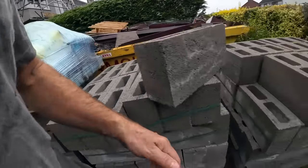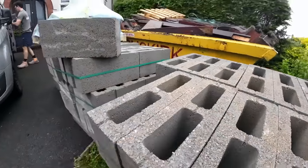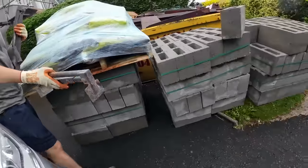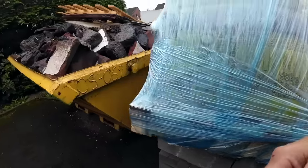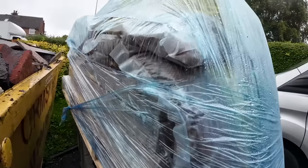But back to work now, which is these, 150 of these I think, 6-inch hollows, well they're more like 140mm. So there's our blocks, there's our sand and cement, and there should be a couple of flags under there somewhere. There you go, there's the flags. They're getting cut down for the copings. I'll show you them.